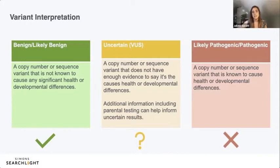This means that they look at things like, how does that genetic change impact the protein? Does it cause a frame shift? Is it a missense variant? They look at where it's located in the protein. Is that a piece that's important for that protein's job in the body? They look to see if that genetic change has been seen in other children with similar symptoms or health concerns. They look to see if it's been seen in the general population. And then they try to put all of this information together to assign an interpretation to that variant, or what they think about its relationship to health.